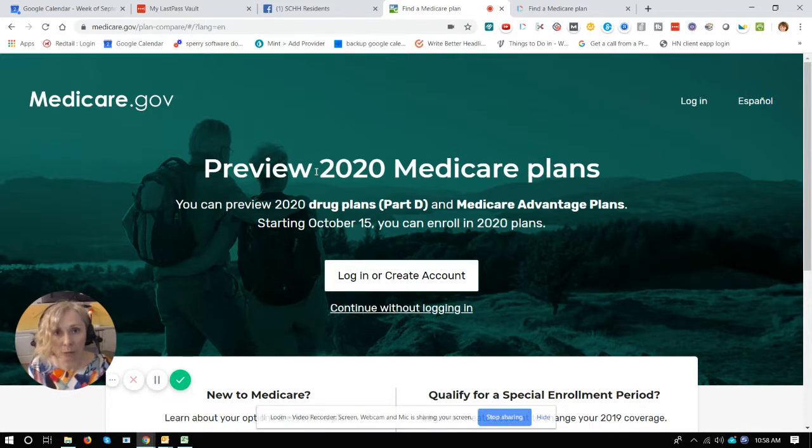But now, in order to save the information, you have to log in or create an account. And obviously, brokers aren't allowed to log into your personal account. So in the future, starting this year, the end of 2019, I'm highly recommending that you create your own account.